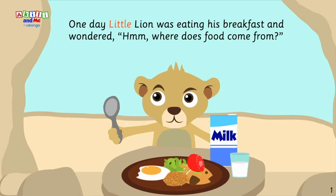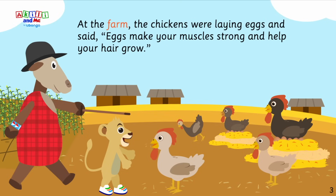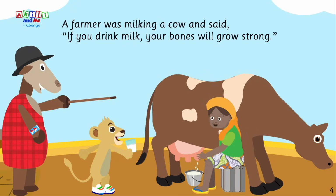One day, Little Lion was eating his breakfast and wondered, where does food come from? Mr. Cow popped his head in and said, Come to my farm, and I'll show you. At the farm, the chickens were laying eggs and said, Eggs make your muscles strong and help your hair grow. A farmer was milking a cow and said, If you drink milk, your bones will grow strong.